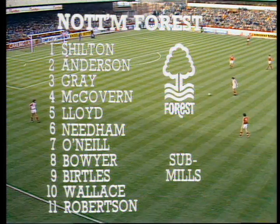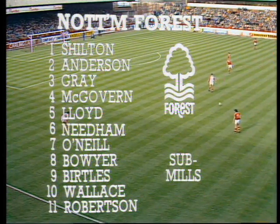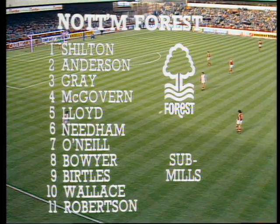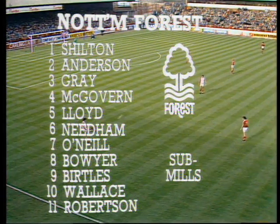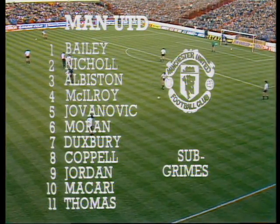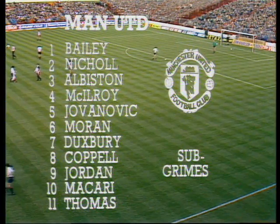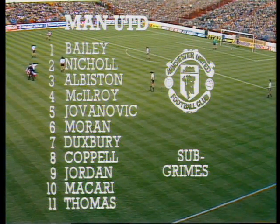It's the one that finished the game against CSKA Sofia in the European Cup on Wednesday. It means that Larry Lloyd retains his place in defence in place of Kenny Burns, who's likely to be out for a couple of weeks yet with injury. As for Manchester United, Martin Buchan and Gordon McQueen are out, with Moran and Jovanovic replacing them. And Joe Jordan plays his first league game of the season for United.